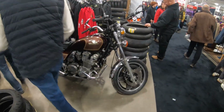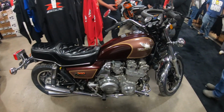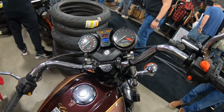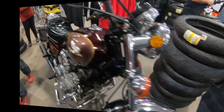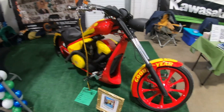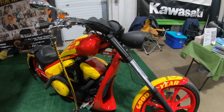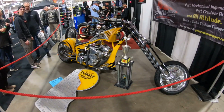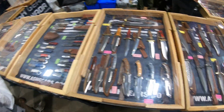It's a busy day. Well, that's pretty cool. I like that. I love these old, pristine retro bikes like this. Pretty awesome. Everything looks in good shape. Not really my thing. It kind of looks like a clown bike. First the clown bike, now the DeWalt bike.